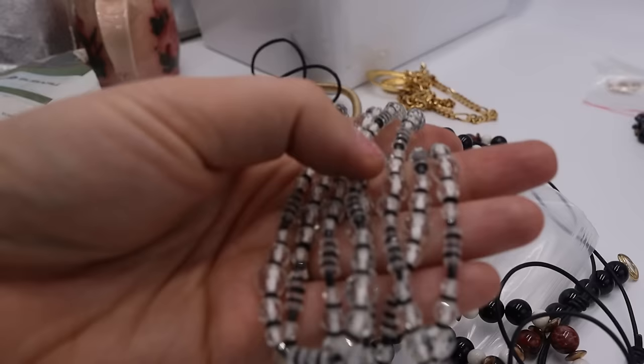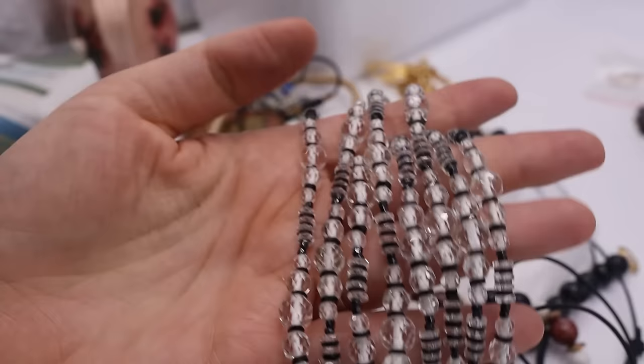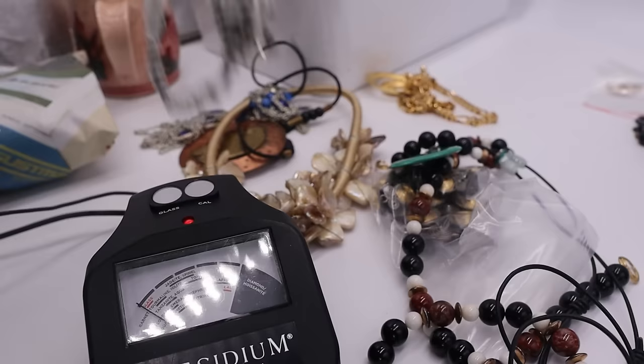So this looks like, I really do think that it's Art Deco Czechoslovakian though. It really looks like that to me. I'm definitely going to research this more, but yeah, for two of these necklaces, yay. That's that one. And then we have this beauty.